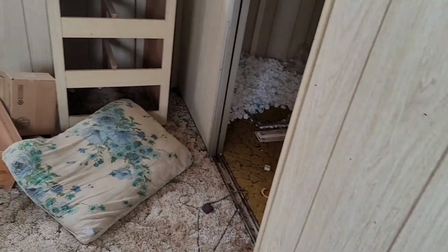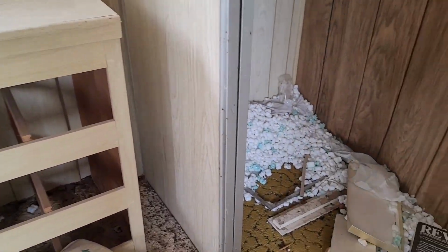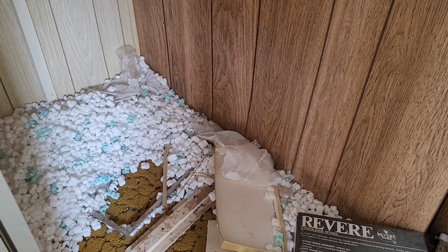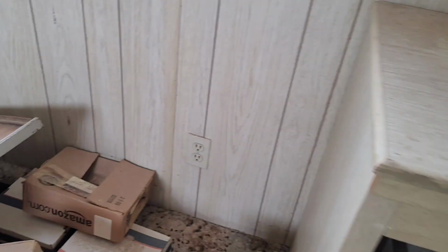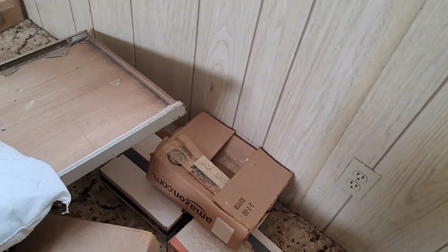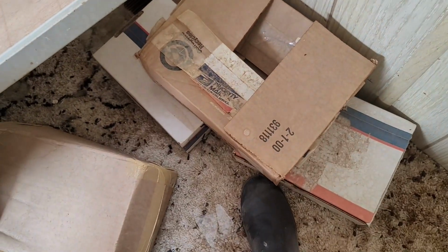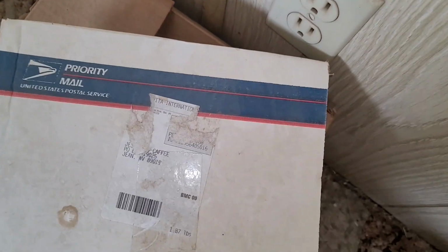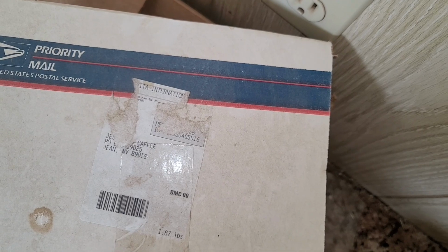Okay, well, it doesn't look like there's much else of interest in here. These styrofoam packing peanuts don't look that old, and matter of fact, there's an Amazon.com box here, so that doesn't seem that old. Amazon's only been delivering for like, what, 10 years-ish? 20 years. Oh yeah, there's that same address for Gene, Nevada.